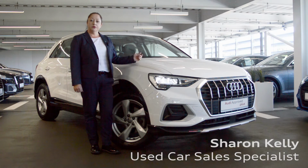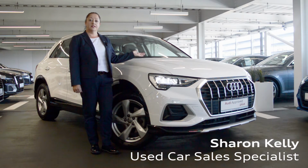Welcome to the Audi Centre. Today we're going to show you this Q3 2019 TFSI SE.